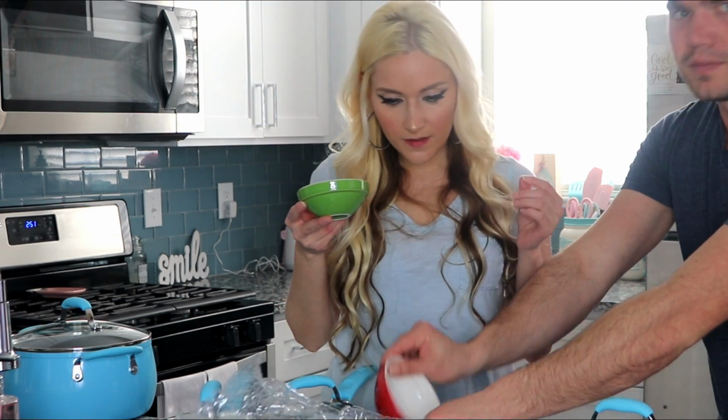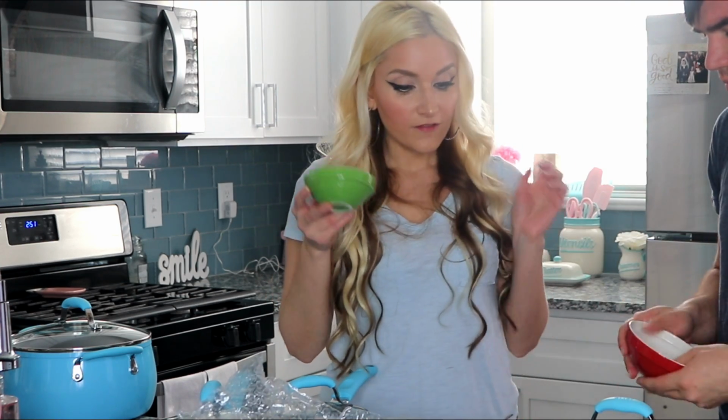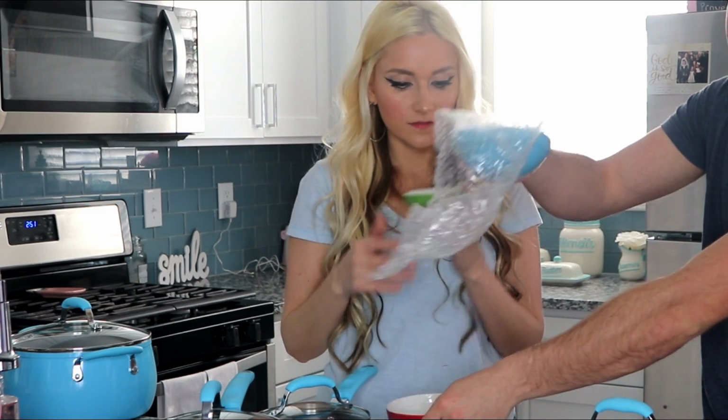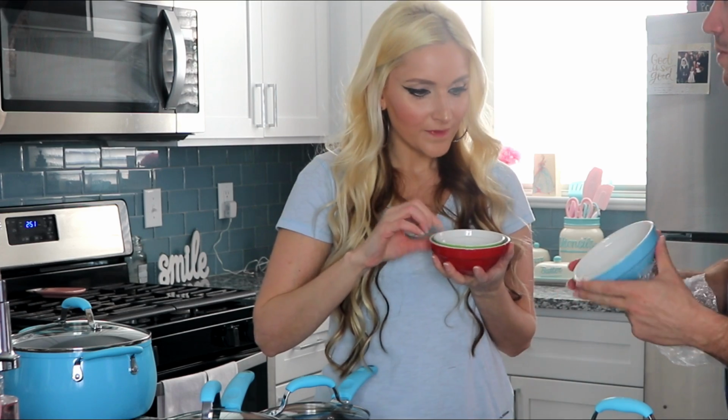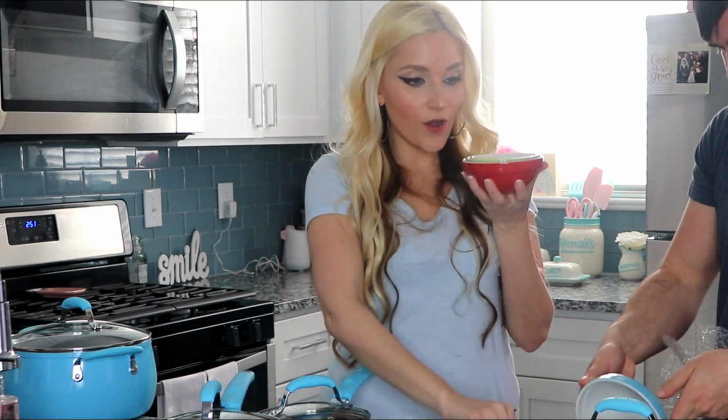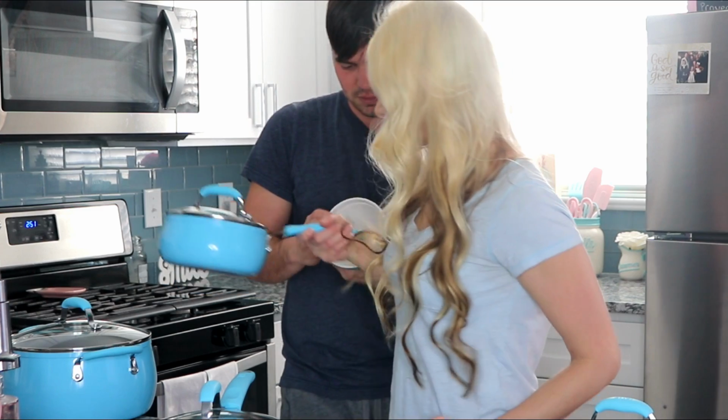So it comes with how many? 1, 2, 3, 4, 5 different bowls. This is my favorite. Yeah, mine too. Matches the pots. The kitchen. Yeah. These are so cute. I can't wait to get started.